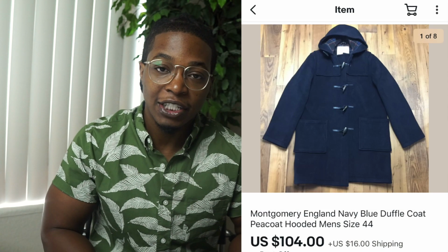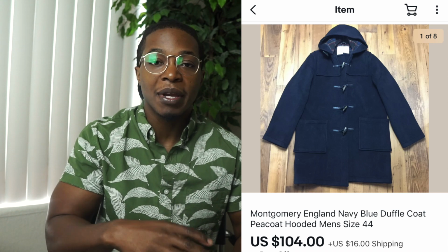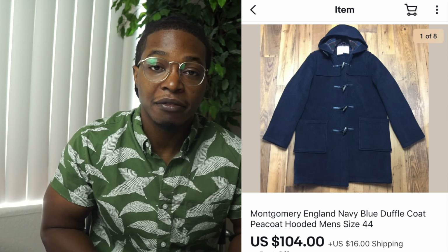Next up, we got this coat from the brand Montgomery, England, and this is a jacket that I picked up a few months ago from the thrift store. And when I picked this one up, I knew it wouldn't sell at least until maybe the beginning of fall, or maybe once we got deep into the winter. But I will tell you guys all the time, people are picking up jackets and stuff like that right now, especially if they can get it for a good deal.